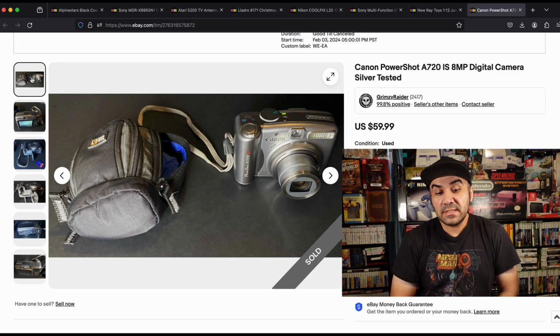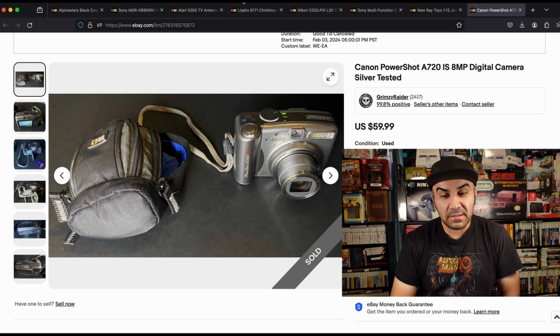So cameras are always a good one. PowerShots for Canon do pretty well. I'm always on the lookout for PowerShots and for Canon. There is a Nikon version that I'm going to show you later on. Those also sell pretty well.